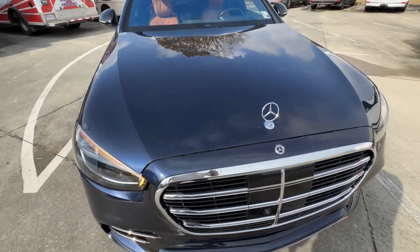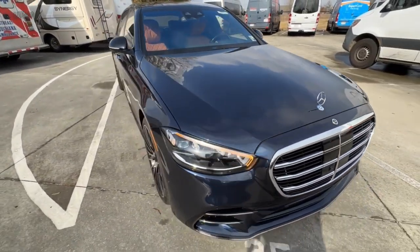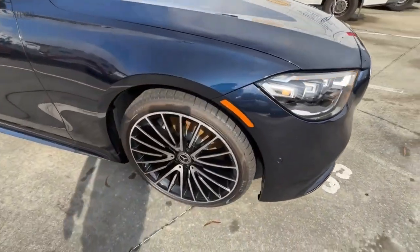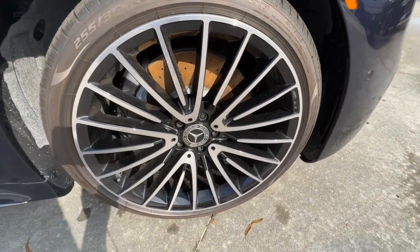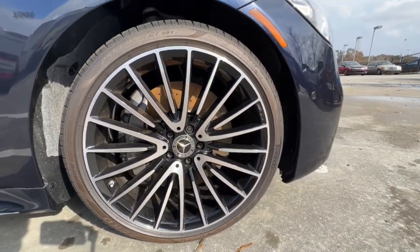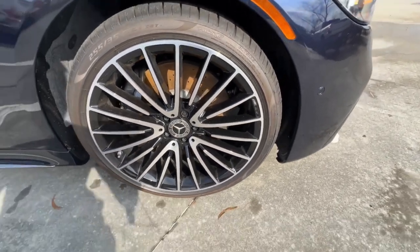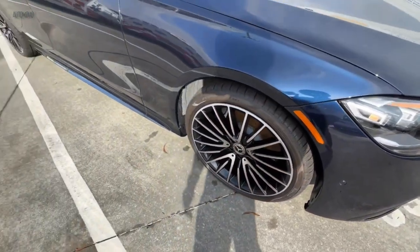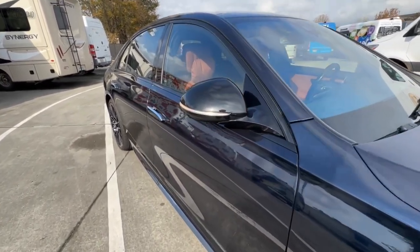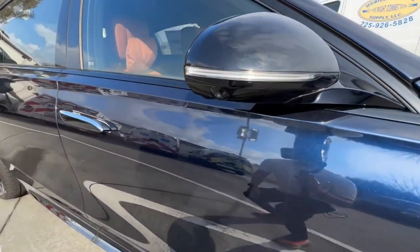Mercedes provides the S-Class sedan with two potent engine options: a 429 HP turbocharged 3.0-liter inline-six-cylinder engine for the S500 and a 496 HP twin-turbo 4.0-liter V8 for the S580. Both powertrains incorporate a 48-volt hybrid system and are mated to a 9-speed automatic transmission with 4MATIC all-wheel drive.